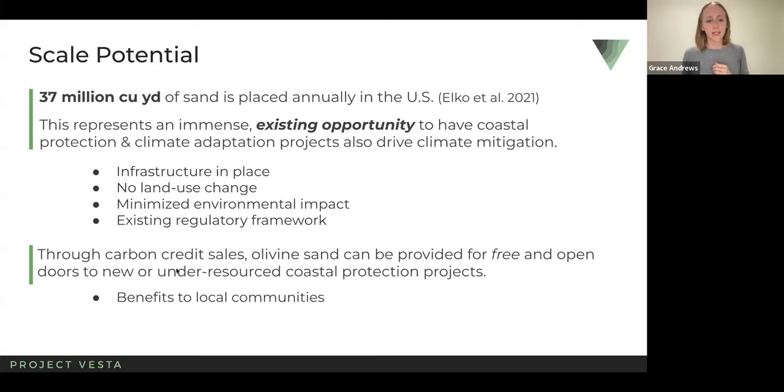The last thing here is that the business model behind coastal enhanced weathering is ultimately, we place olivine sand on beaches, and it removes carbon dioxide from the atmosphere. We quantify that carbon removal, we go out, we make measurements, we document it, and then we can sell carbon credits based on the amount of carbon we removed.